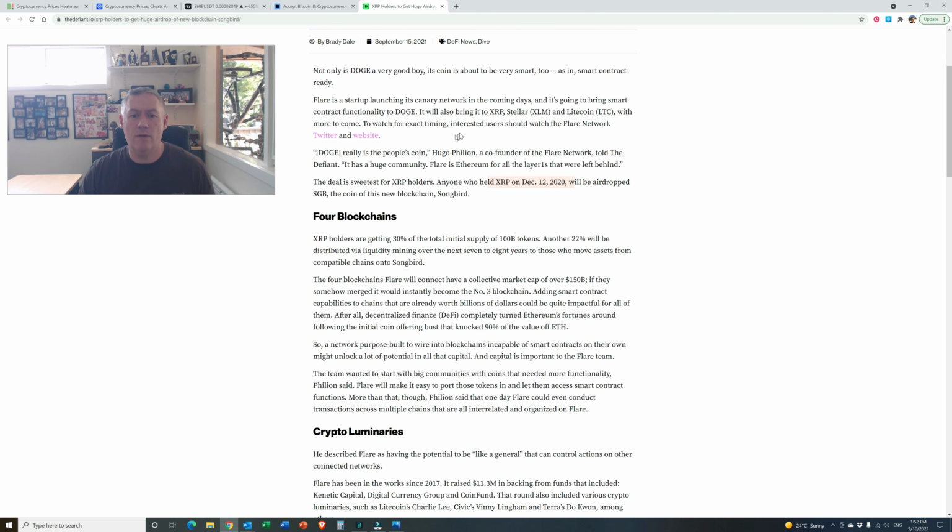Now, there are 4 blockchains that got that. Stellar was one, XLM was another, Litecoin. There's other ones to come, but XRP holders got 30% of the total initial supply of the $100 billion tokens. And another 22% will be distributed via liquidity mining over the next 7 to 8 years to those who move assets from compatible chains onto Songbird.